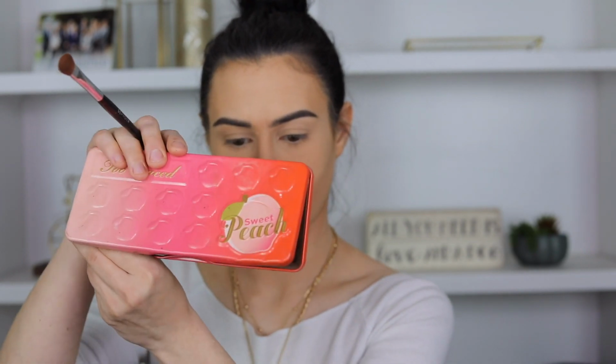First, I'm going to put Cookies and Cream, or Peaches and Cream, oh my god, Peaches and Cream from the Peach Palette, all over the base of, wait, this is Nectar. Sorry, I'm getting the colors all wrong. Nectar from the Peach Palette all over the base of my lid, just to create a nice neutral base that I can put all of the neutral colors on.